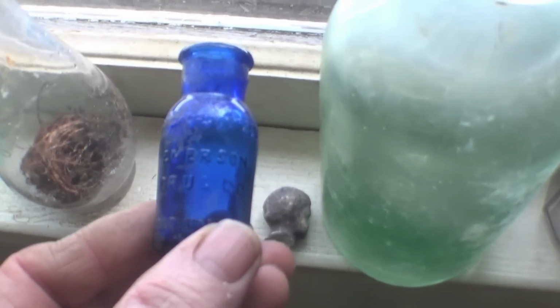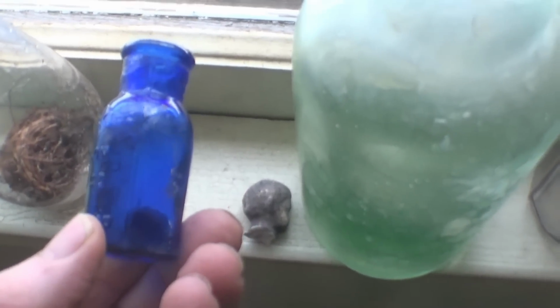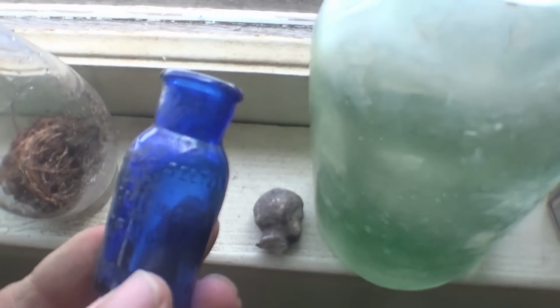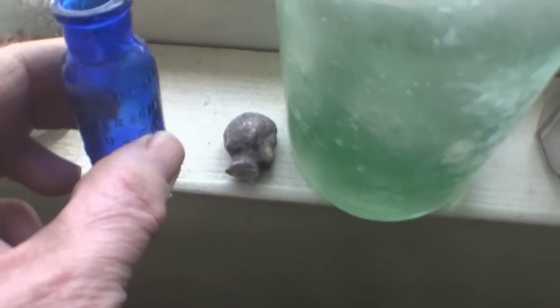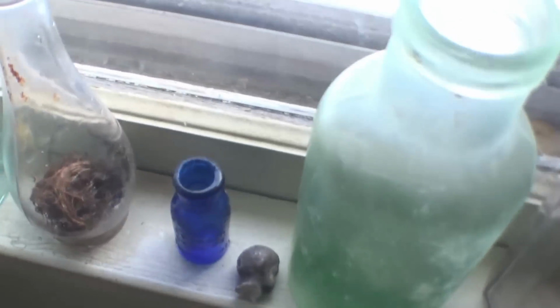It's a real common bottle. Pretty cobalt blue. It's Bromo Seltzer, Emerson Drug Company from Baltimore. It's one of their old ones, hand blown, hand finished lip. And that was a cure for headaches and hangovers and that kind of thing.